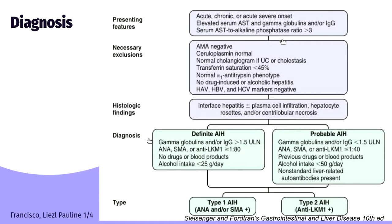Laboratory manifestations of immune reactivity should be evident by abnormal elevation of serum gamma globulin or immunoglobulin. The presence of ANA, SMA, and anti-LKM1 should be elevated also. The degree of immune reactivity and presence of confounding etiologic factors such as alcohol, drugs, and blood product exposure distinguish between the definite and the probable AIH. The classification of type 1 and type 2 is based on the type of autoantibodies that predominate in the disease.